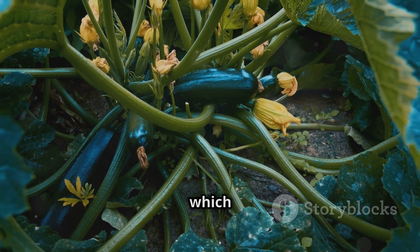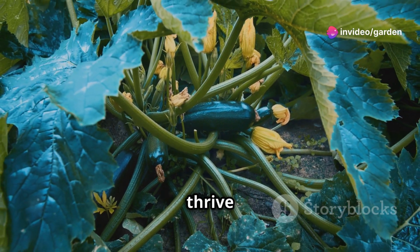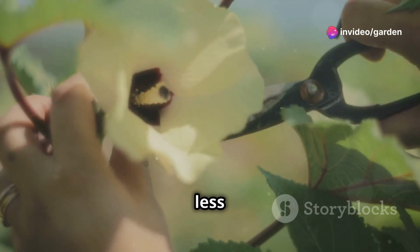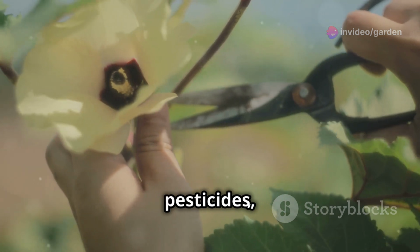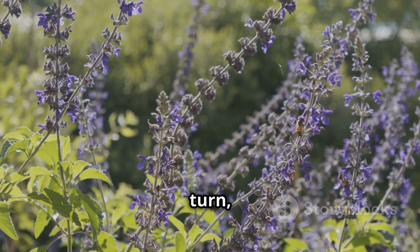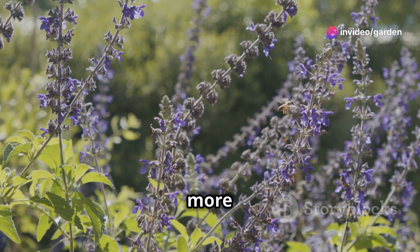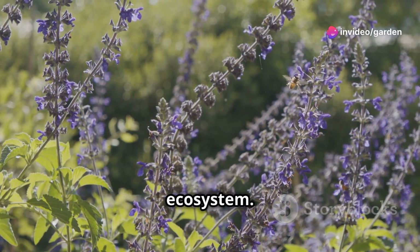Unlike modern hybrids, which often require intensive chemical inputs, heirlooms have adapted to thrive in their natural environments. They are less reliant on synthetic fertilizers and pesticides, reducing the chemical load on our ecosystems. This, in turn, protects beneficial insects, pollinators, and wildlife, creating a more balanced and resilient garden ecosystem.